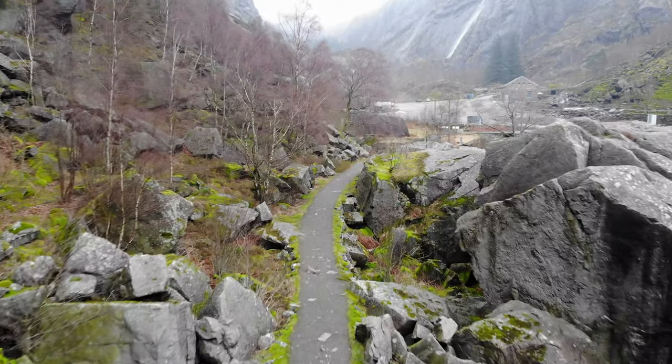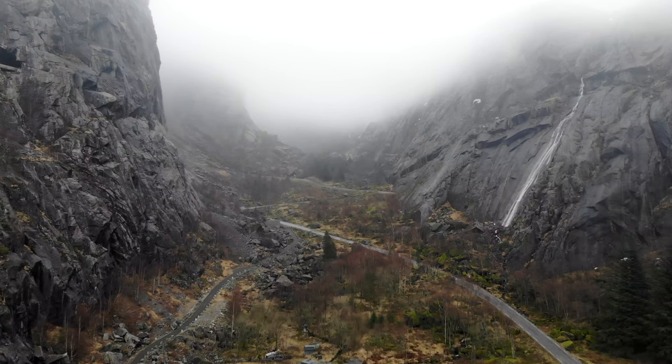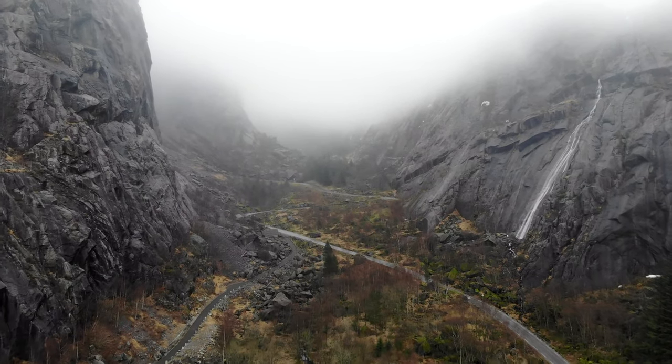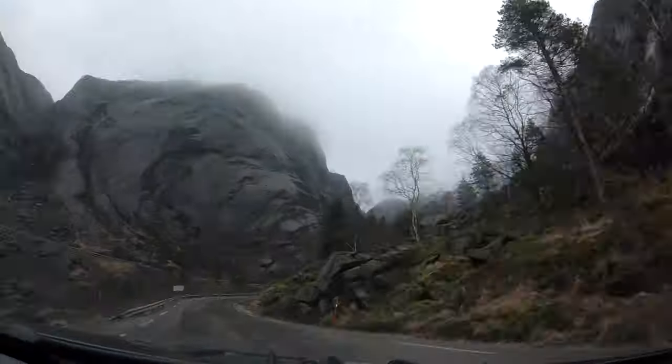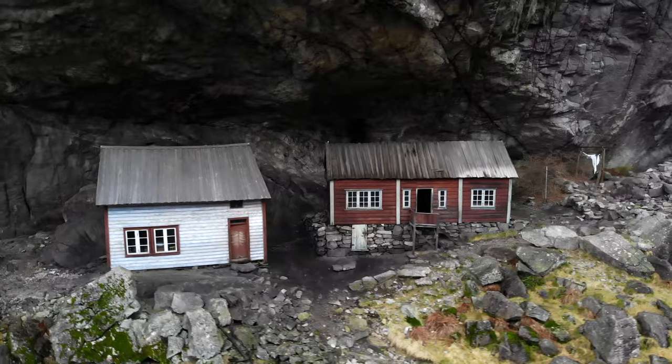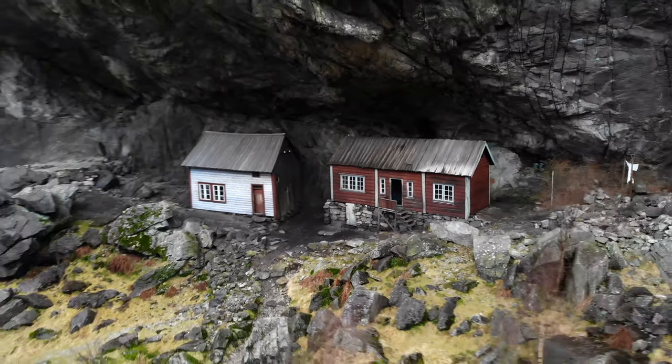Helleren is a rock shelter in Norway, home to two old houses. It is located in a narrow fjord at the end of a windy road. The rock shelter itself is about 60 meters long and among the largest in Norway.